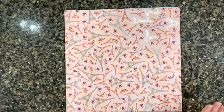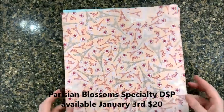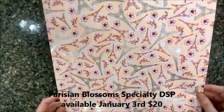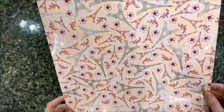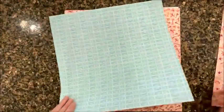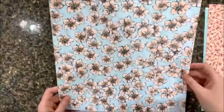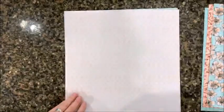Let's start with this gorgeous Parisian Blossoms Specialty Designer Series paper. Now the word specialty is in there because this paper includes gorgeous champagne foil accents on some of the papers. Isn't it stunning? Now, in addition to champagne, the other coordinating colors are cherry cobbler, petal pink, and pool party. Look at that foil shimmer. Isn't that gorgeous?